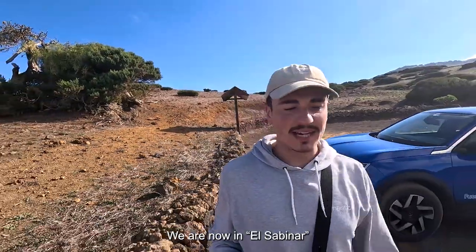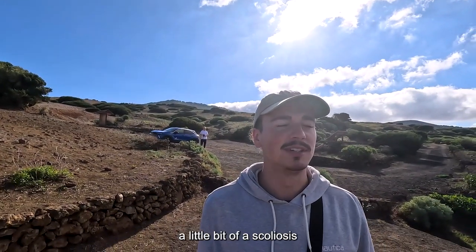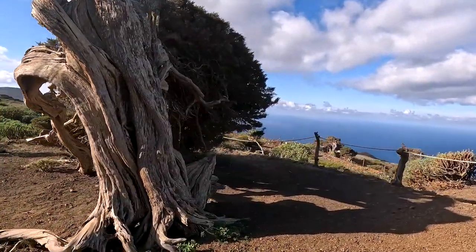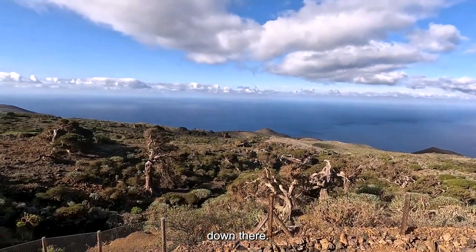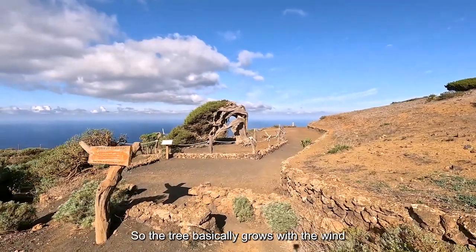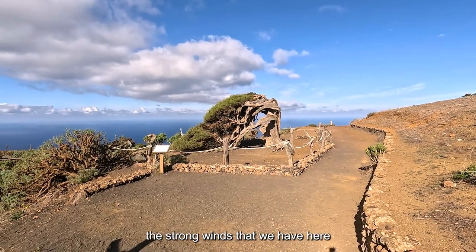We are now in El Sabinar, and here you have a pretty famous tree. I don't know what happened to him. Seems like he has a little bit of scoliosis. There are quite a few of them down there. Okay, so the reason why this tree bends like it does is because of the strong winds. So the tree basically grows with the wind because it can't grow straight. And over time it bends over like that as a defense mechanism to withstand the strong winds that we have here.